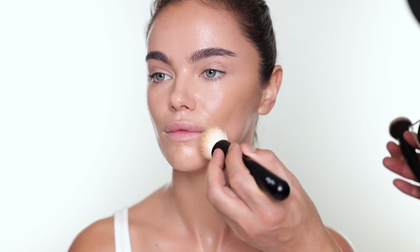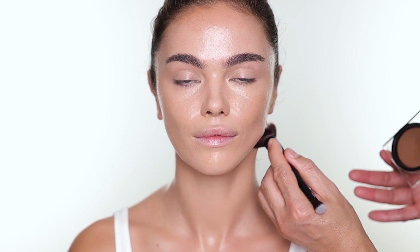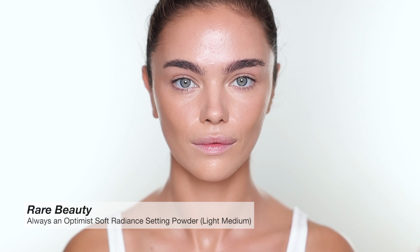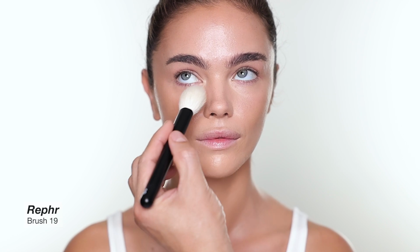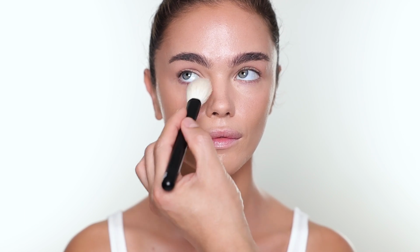And then you can just use the foundation brush to blend it out. I'm going to do the same on the other side. For powder, I'm going to use some loose powder from Rare Beauty. Look up for me. Under the eye, I'm going to keep the skin pretty matte.